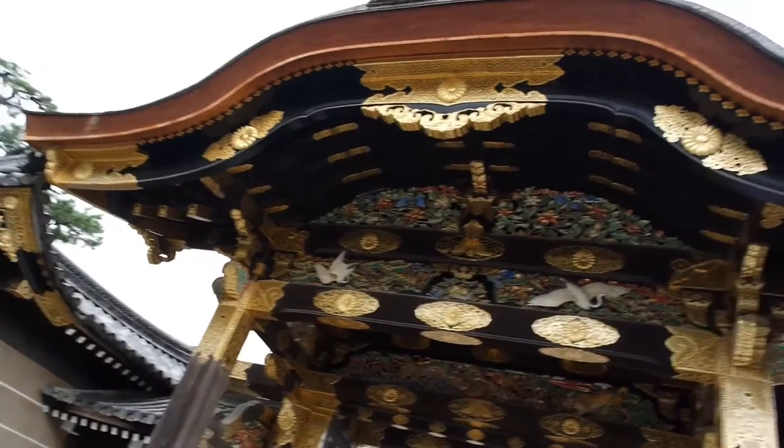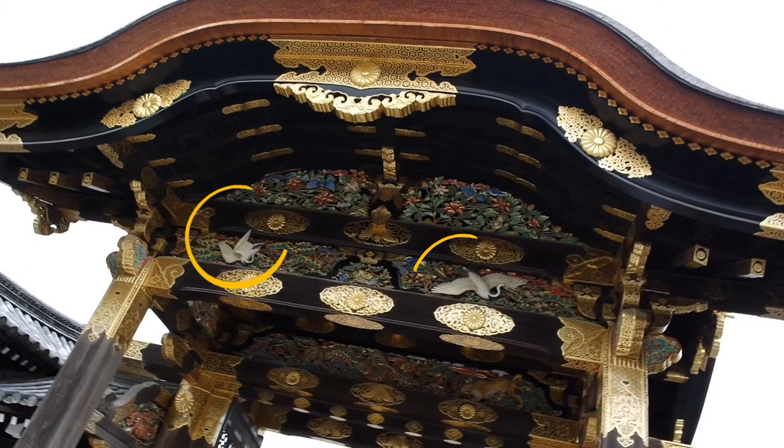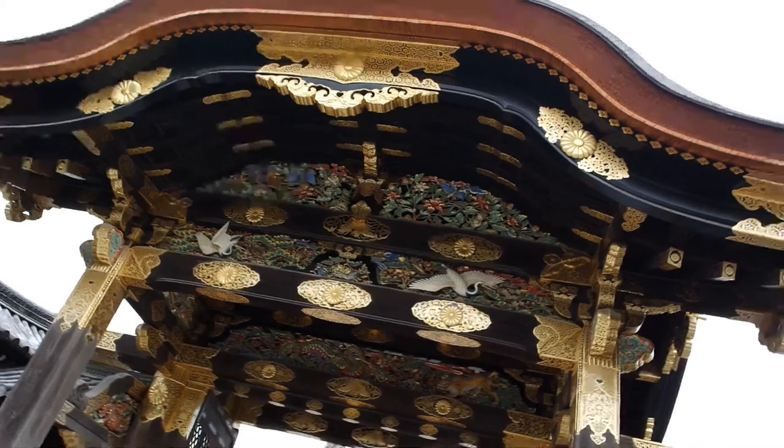This gate is super fascinating. The top layer, that's 50 layers of cypress bark, and cypress bark takes 80 years to grow that amount of bark, so it's very rare. And you can see two cranes. One has an open mouth and one has a closed mouth, which is like a symbol of the beginning and the end, much like how in yoga you would say om, and that represents the beginning and the end.